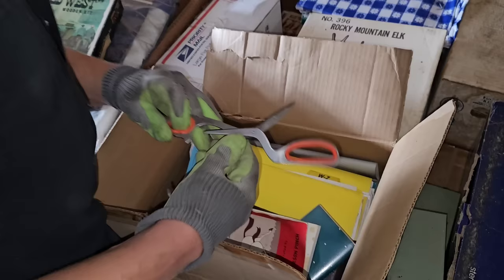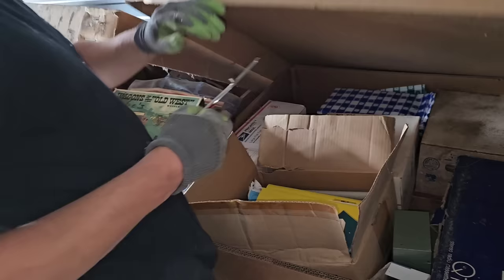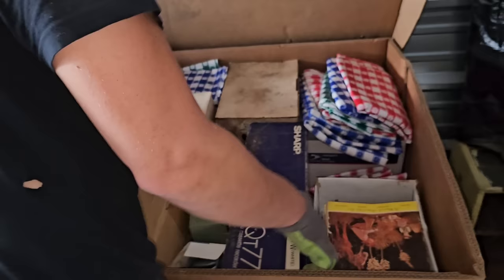Wow, those are weird scissors. Those are genius for cutting wrapping paper. You know how you always get your finger stuck? That's a game changer. Game changer, dude. You can make grab me a present. Whoever thought of that?